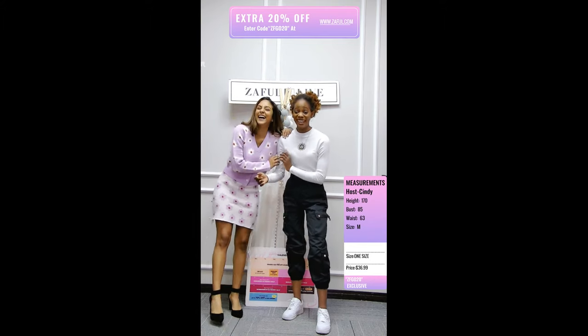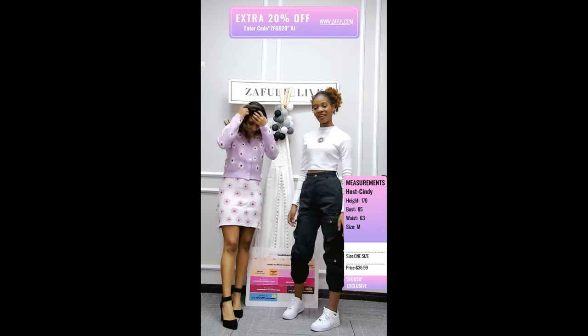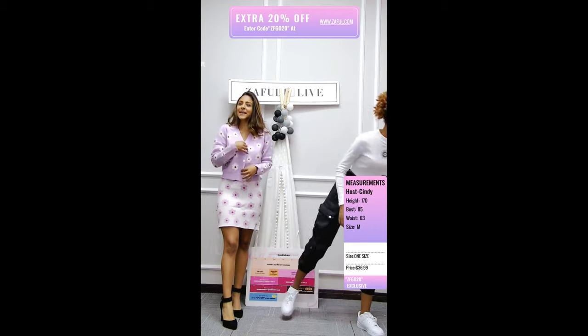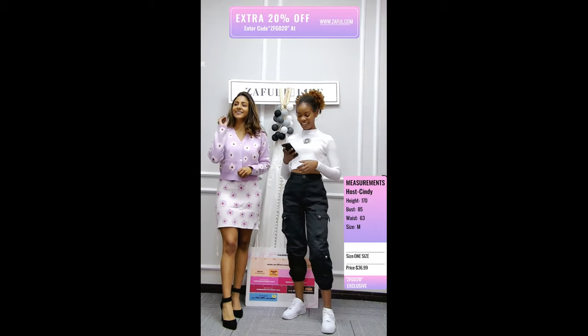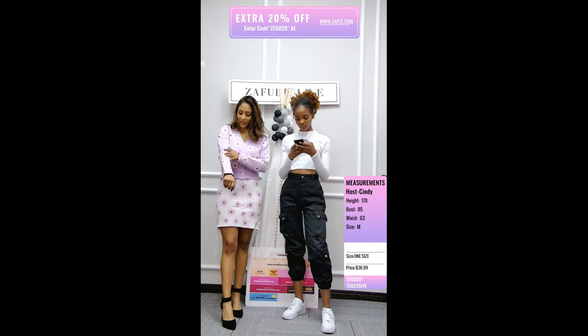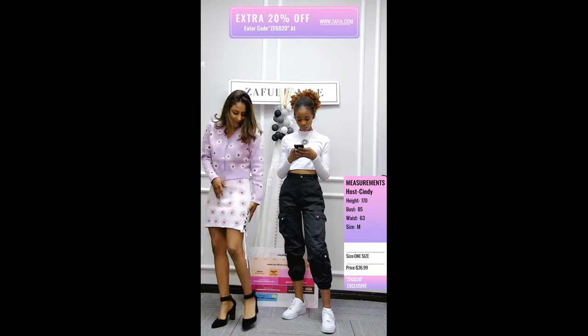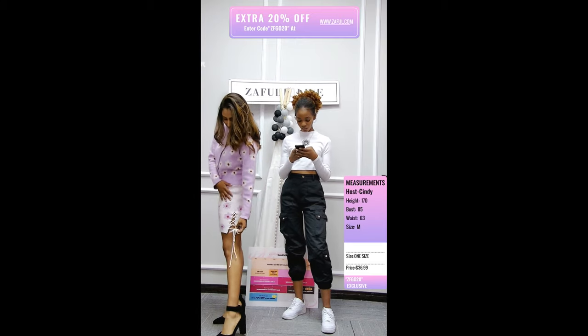Wow. Guys, this one is really cute. I love it. It's like a cute style. Yes. This one is the floral lace up knitted two pieces dress. This is the light purple color. We only have this one in this color. We have flowers everywhere. And also this one over here, on both legs, we have this lace.